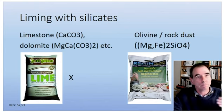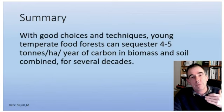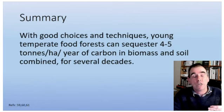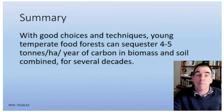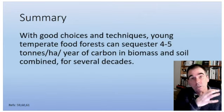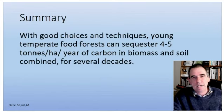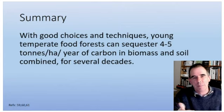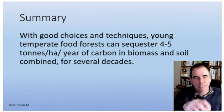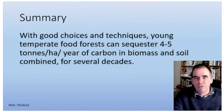So in summary, with good choices, good techniques, young temperate food forests can sequester 4 to 5 tonnes per hectare per year of carbon in biomass and soil combined for several decades. That's a statement based on research done in our forest garden, which is 27 years old now. Of course those figures will vary in different climates or different soils and so on, so don't take that as a given for wherever you're starting a forest garden or a food forest.